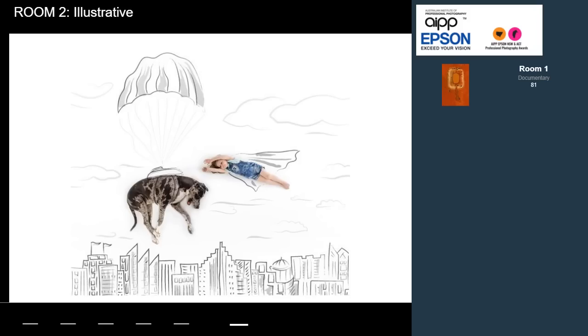For this photo, the caption is The Adventures of Supergirl and Her Super Dog. The print scores 82, a silver award. Print scoring range was from 78 to 85.